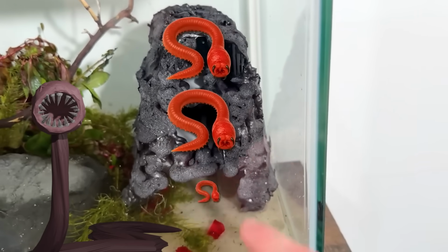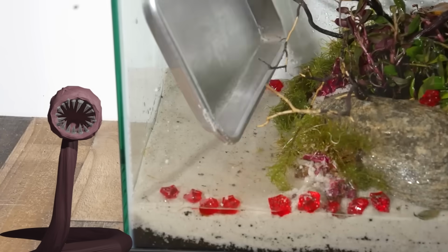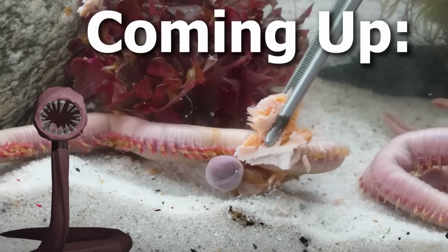Oh. We can store 3 different worms in there. Alright, now time for the left side's DIY build, and this time I'm gonna prepare a bunch of really different foods for the bloodworms. That way, I'll be able to see which they like the most.